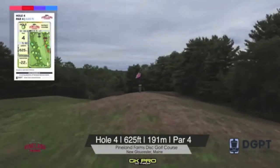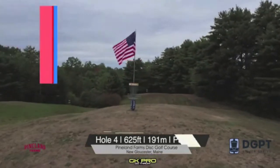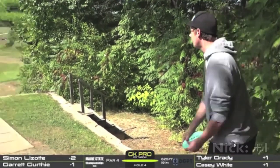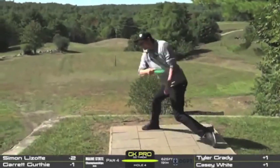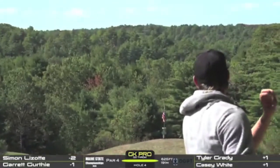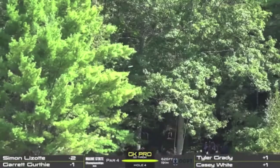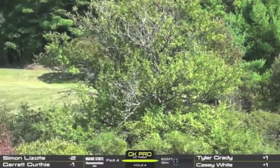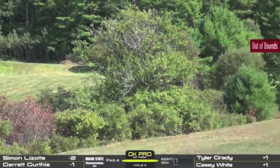with the American flag at the top. Just a great looking hole overall. Here we have Simon. He releases it and just turns it over a little much, and that needs to get back out, needs to flatten out, but unfortunately hits a tree and goes out of bounds.